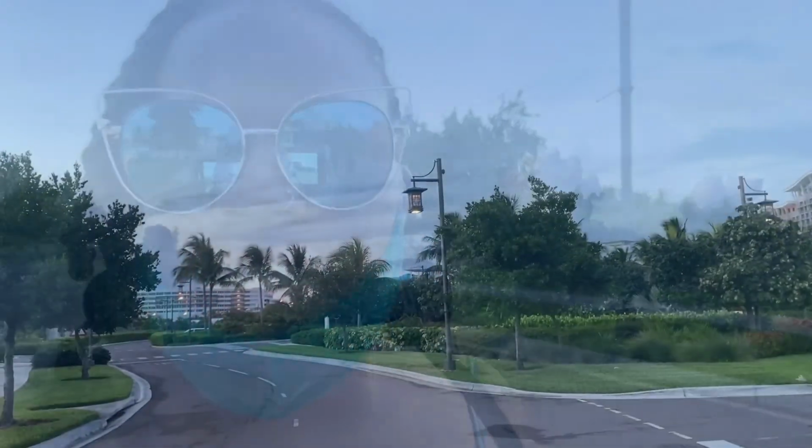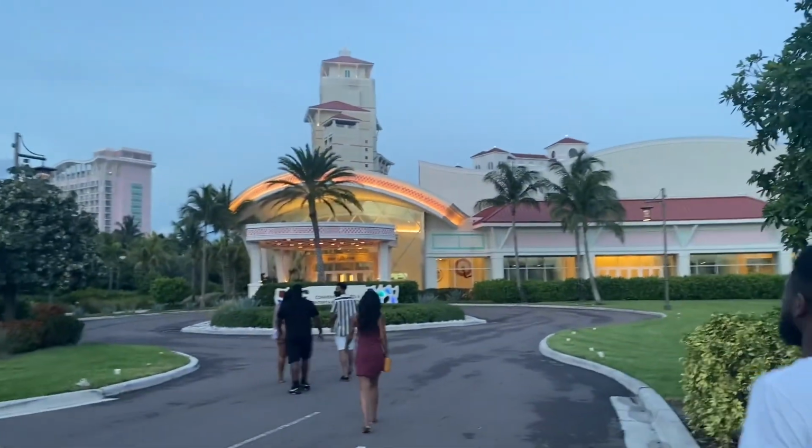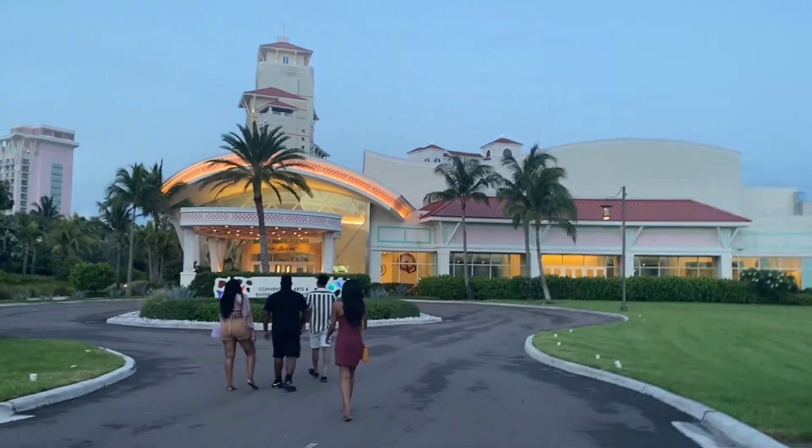Out here at Bahamas Resorts, better go check out the casino. Check out what other type of things they have up in here. Oh, and they have a water slide out here. Let me flip it so you can see. Wait, that blue thing at the top. That's a water slide. And this is one of the entrances.